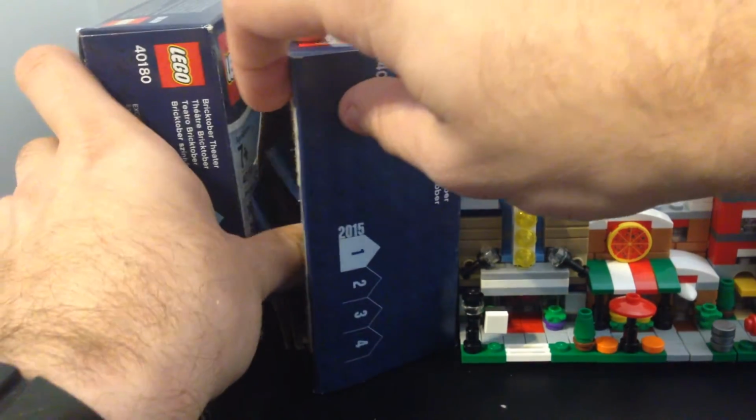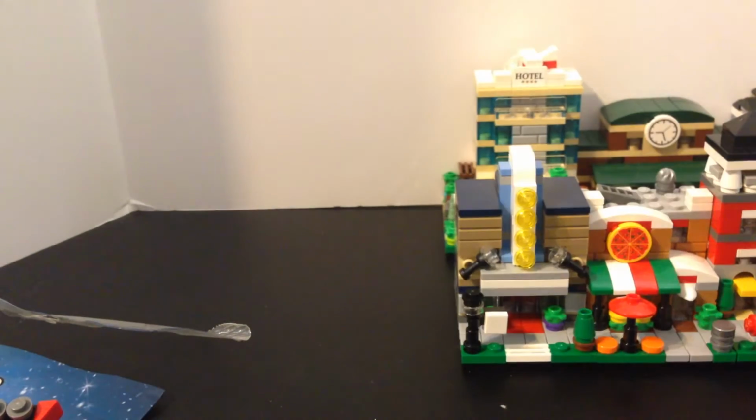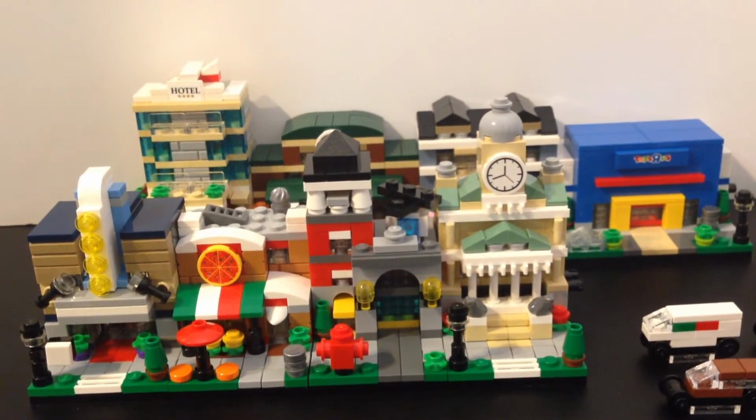They make larger boxes for the 2015 ones because it's going to pack more pieces. If you didn't think these were a good price per piece ratio before, well, they get a little bit better for this year. So, here's all of them together, and the idea is that you can connect them and rearrange them to make your own mini modular city setup.